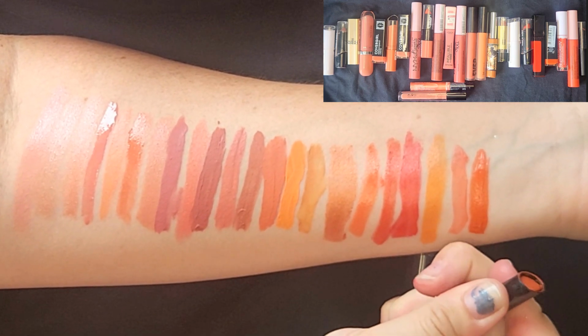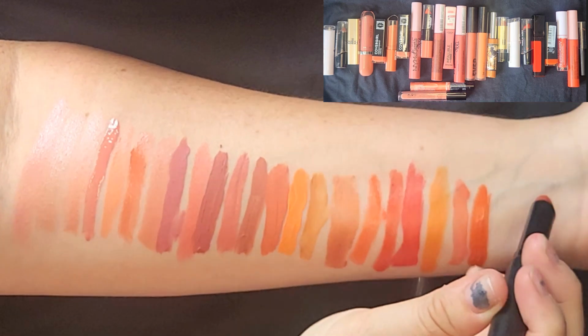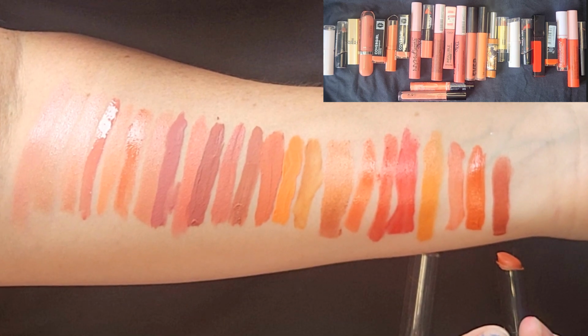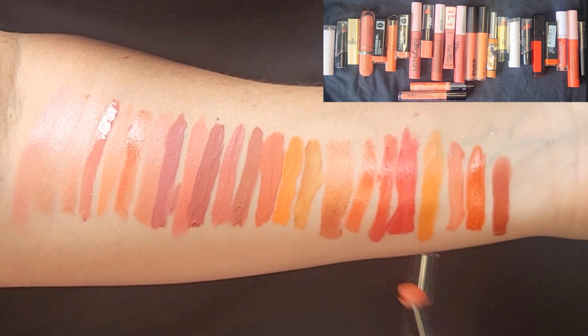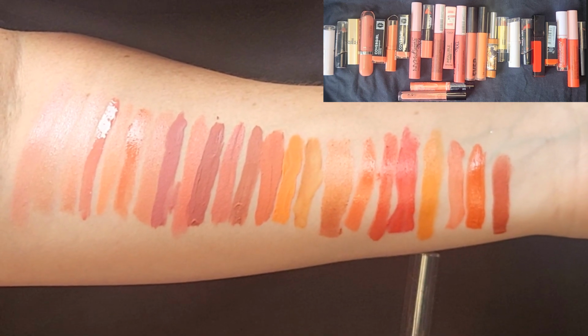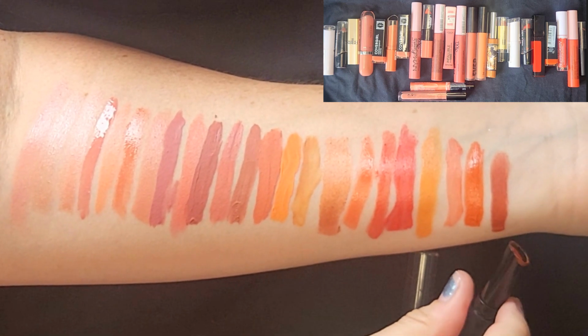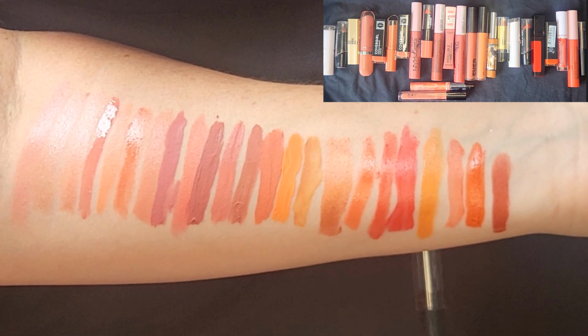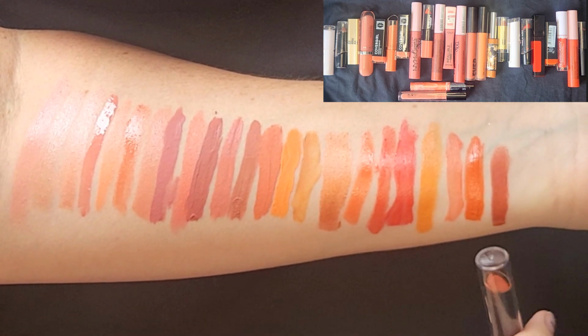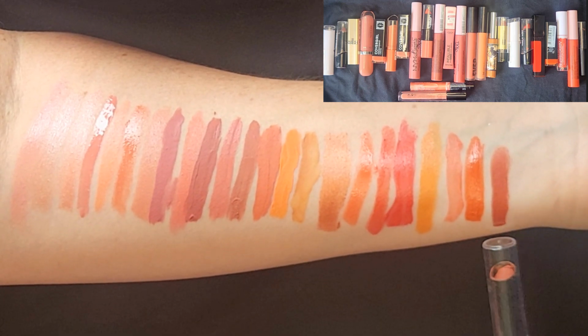I love the shape of these because they're very precise when you wear them. Look at how pretty that is. This does almost get to this depth here, and that's what I bought this metallic one for, the Black Radiance one. There's others in this line that I have. There's not many in it. I don't know if they actually make it anymore, but they are still in the drugstore near me.